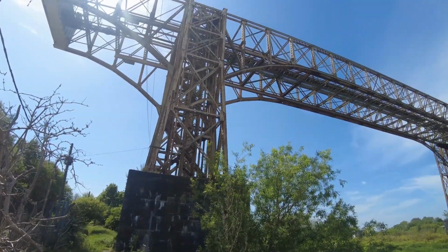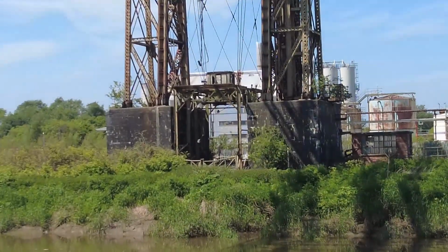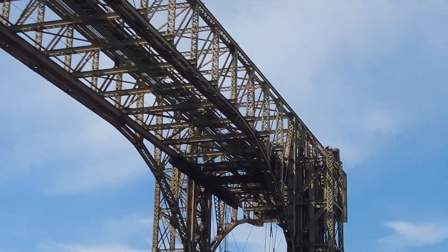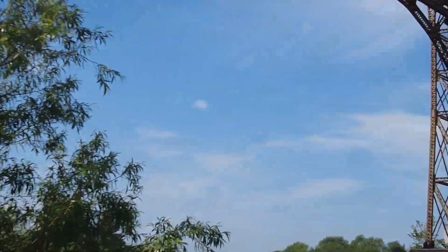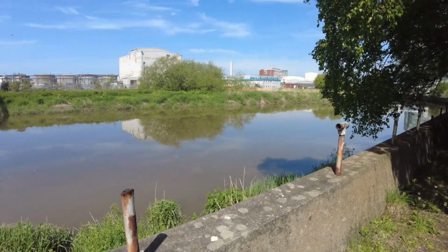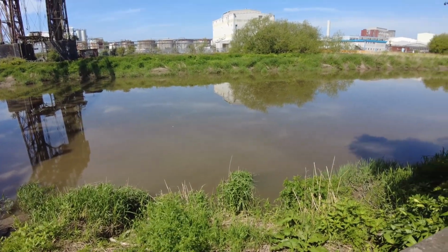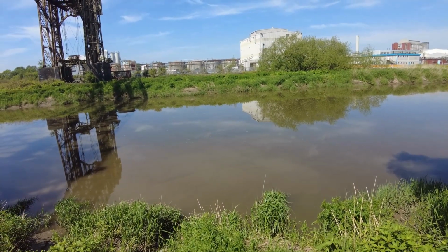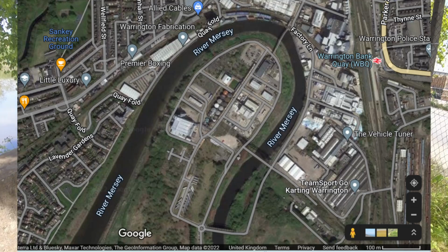I don't think the video or any pictures would do it justice of just how big it is when you're actually next to it. You can imagine with the tons that used to carry across. Again, you can see the flow of the Mersey. It comes round in a U shape here. I'll put a picture of the map up and show you exactly whereabouts it is. You'll see the U shape of the Mersey.